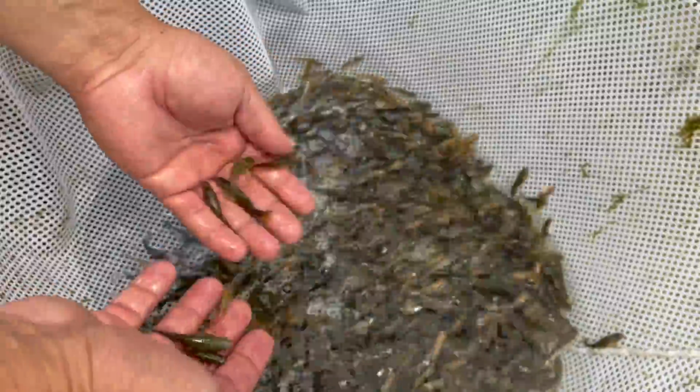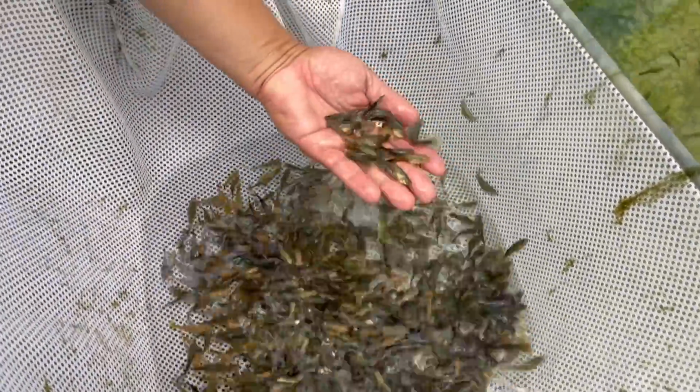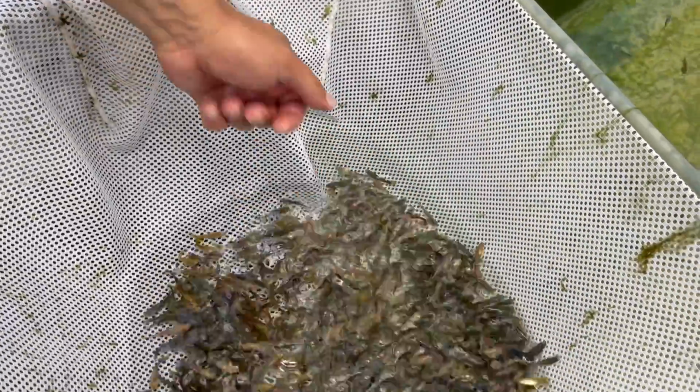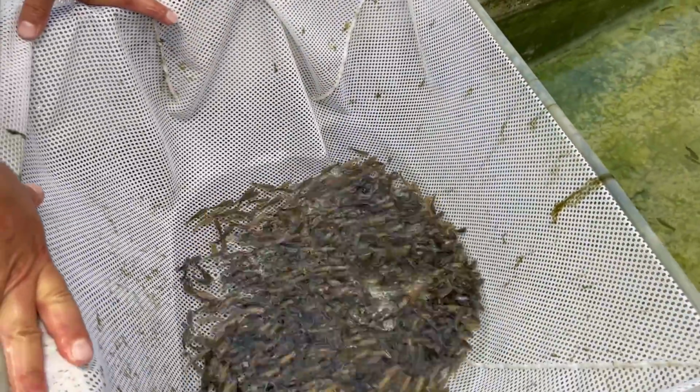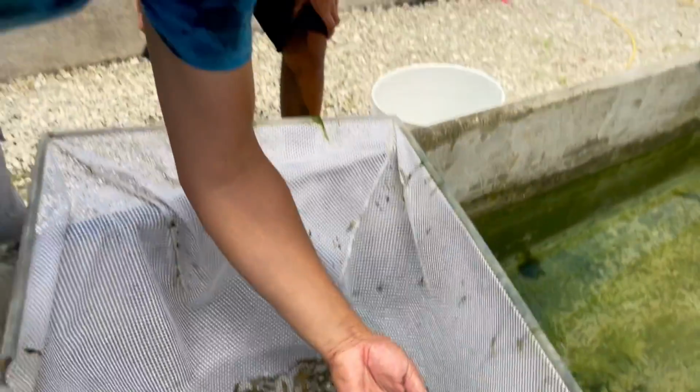They almost look like mosquito fish right there. Oh sure, yeah. I mean, they're fish, all related. So will they mix breed with mosquitoes? Yeah, stuff will just kind of mix breed, just like the back pond. Like they look good.